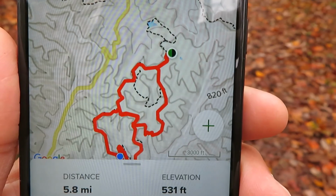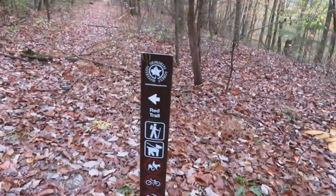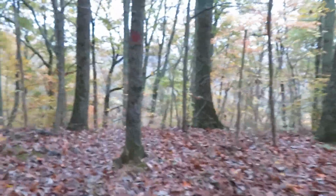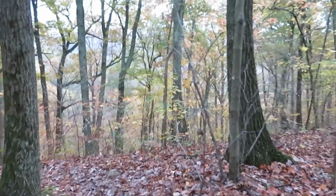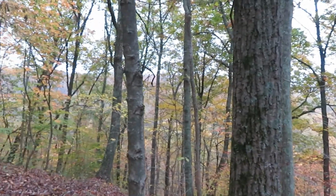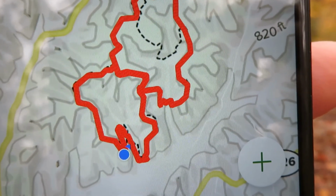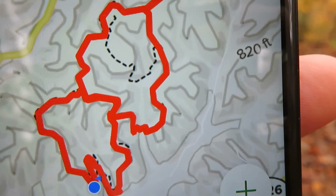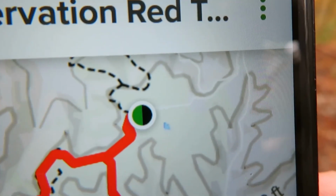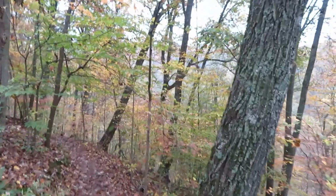Another All Trails app progress report. I'm probably at about the halfway point now. Yeah, I think I am at the halfway point, maybe a little past the halfway point. I'm headed towards H5, and then over here to H4, and over here to the parking lot. It's much prettier than it was a few weeks ago. It's going to be even prettier when all the leaves are off the trees.